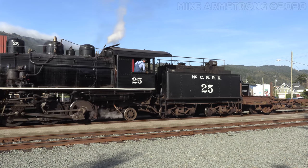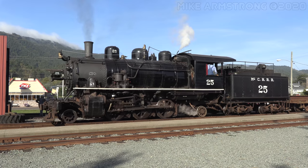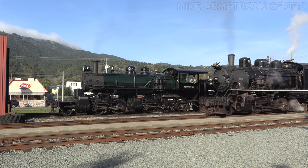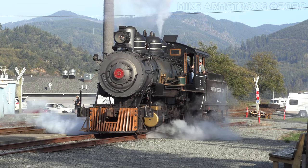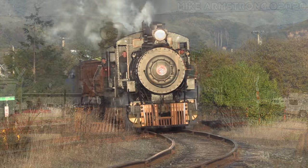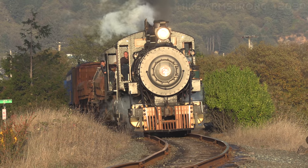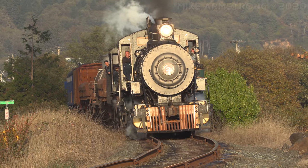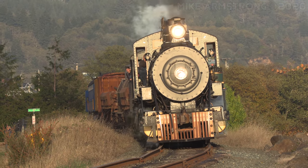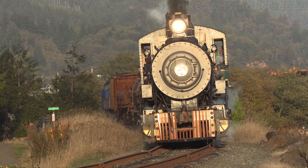The 25 is a 2-6-2 Prairie wheel arrangement locomotive built by Alco in 1925, and the No. 2 is a 2-8-2 Mikado built in 1912. Both locomotives pulled recreated mixed freight and lumber trains along the water and through the forests of the beautiful Oregon coast. Let's now watch these two locomotives as they pull their trains over the Southern Pacific Tillamook Branch.